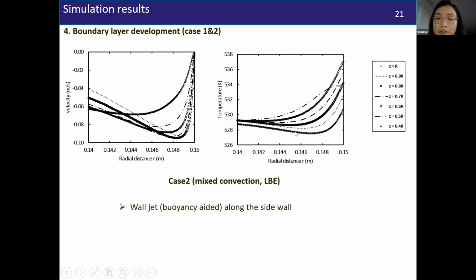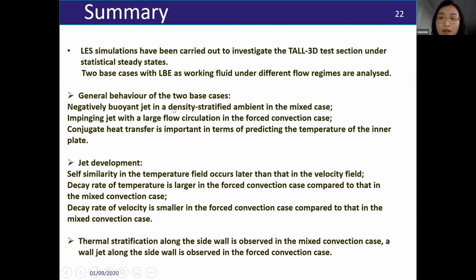From the temperature distribution, with large height, the temperature is smaller. So the buoyancy force is actually aiding the wall jet flow. This slide gives the summary of this part of the work.